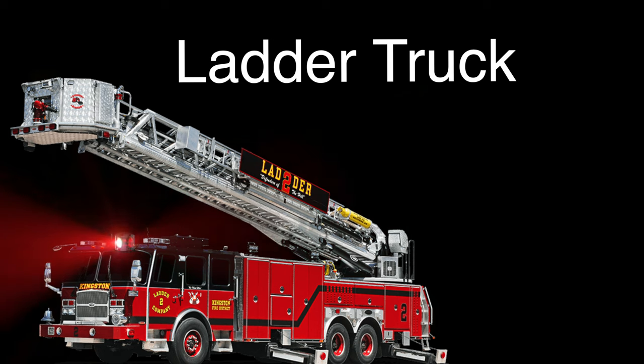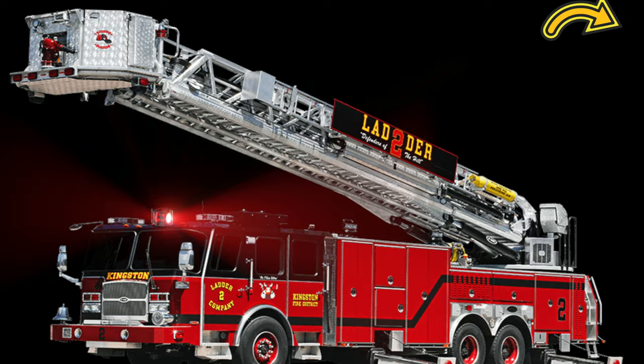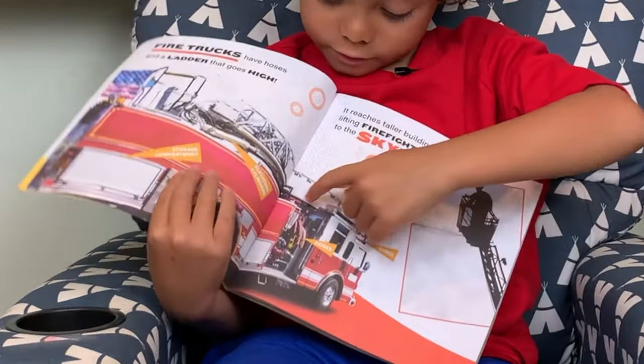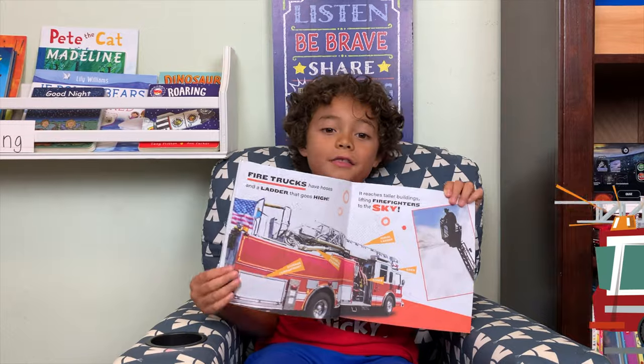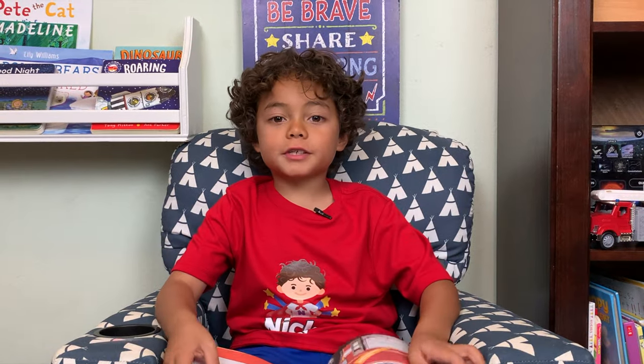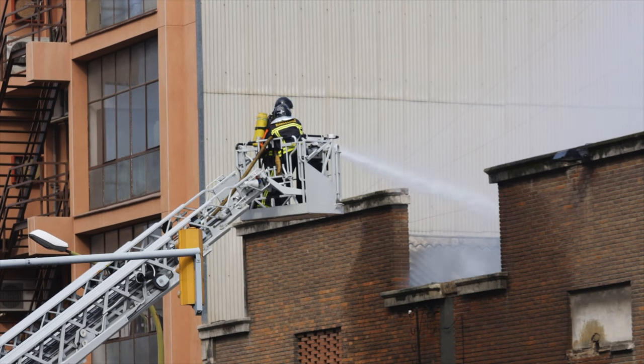Not all fire trucks have a water tank. Ladder trucks don't have a water tank, but they have a big ladder. See? Right here, look at this big ladder. That's why they're called ladder trucks. The ladder stretches out longer and longer to help fight fires in tall buildings.